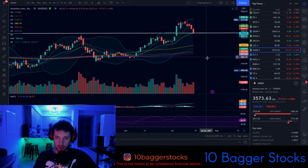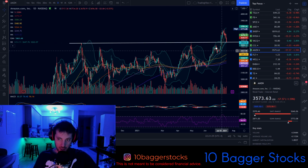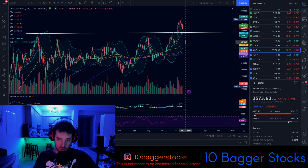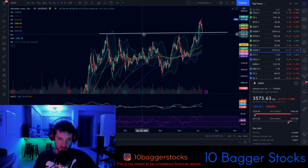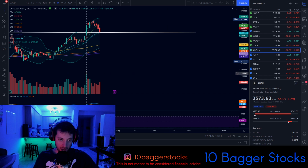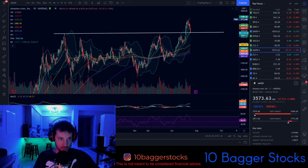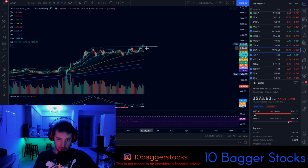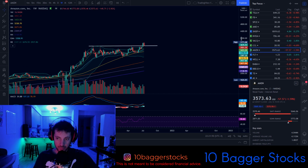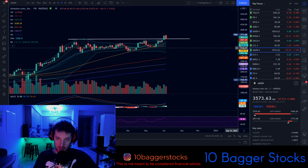to step in here and show support right around this area, because if it does continue dropping further, this could be a fake out above these highs on pretty high volume, and that could leave a lot of people trapped in the red. And I do think that would be a bad signal if Amazon does break back below this critical area. Right now, the bulls could still step in right around here.